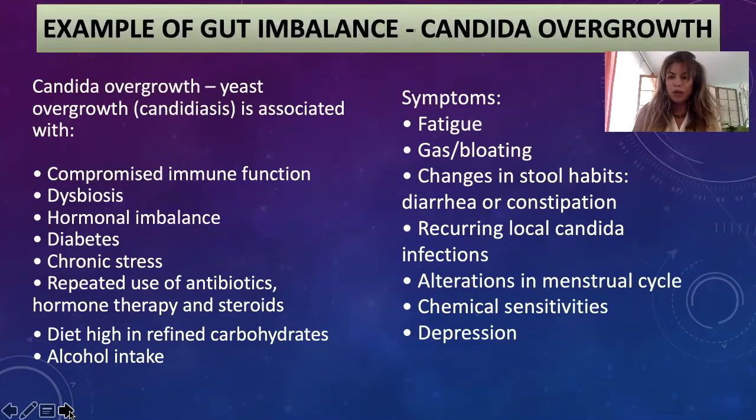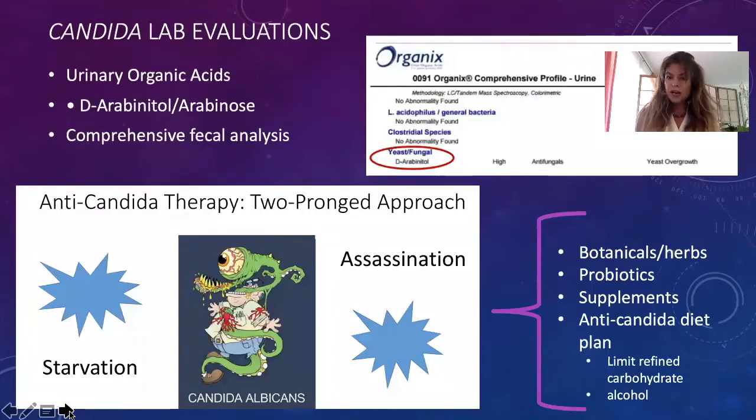So it's important to identify, and it can be a urine test or a fecal test, a stool test. So my approach is to starve the yeast and then we kill it. We kill it with probiotics and healthy herbs that don't have any side effects. And then we do follow a very limited carbohydrate controlled diet so that we don't keep feeding this yeast.